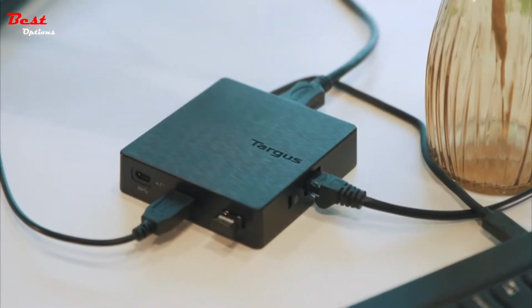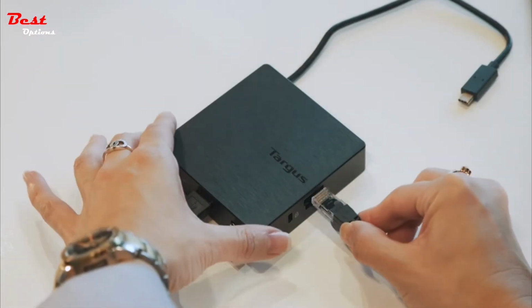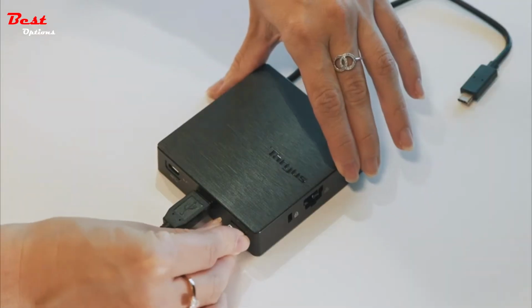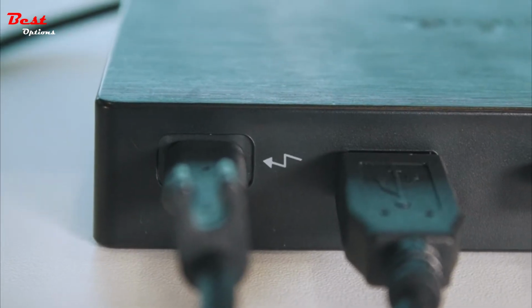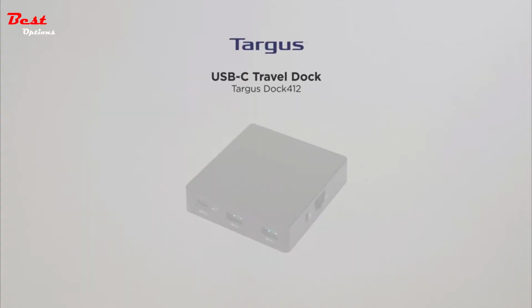Targus Dock 412 comes packed with additional features and functionality. Gigabit Ethernet for robust connections, two USB 3.0 ports, and one USB Type-C port. Expand your device into a workstation on the go with Targus Dock 412.